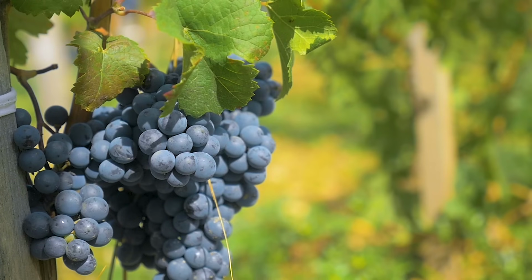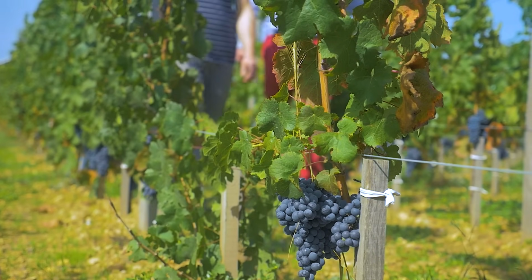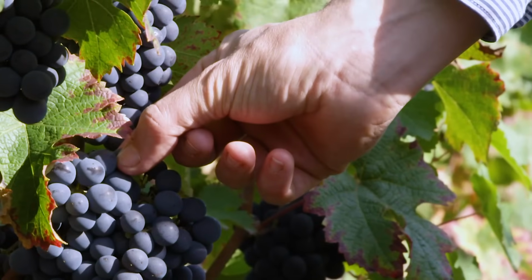Generally, on the right bank, you harvest at the end of September, beginning of October. We start to do analysis of the berries mid-September. So we analyze the pH, the acidity, the weight of the berry. All this, we do it over several weeks. On every plot of the vineyard, we have four or five analyses.